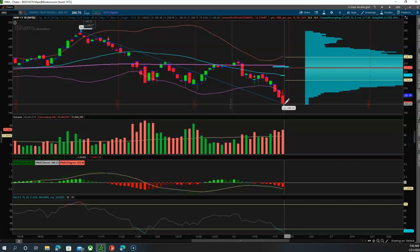Investopedia definition of a bear market, I'm quoting: One definition of a bear market says markets are in bear territory when stocks on average fall at least 20% off their high. But 20% is an arbitrary number, just as 10% decline is an arbitrary benchmark for a correction. All right. So we see where IWM is.